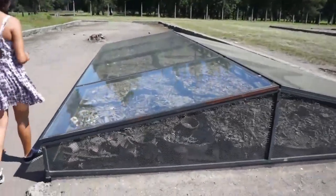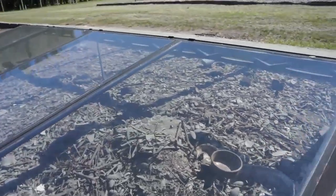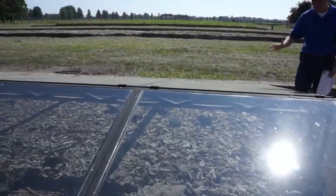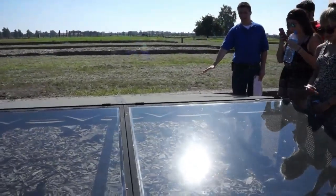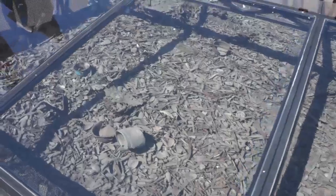This is a preserved example of what the Allied soldiers found in 1945 when they got to Canada. This is 100% real. This is not fabricated. This is not made up. This is actually the possessions of the Jews who were murdered in Auschwitz. Look closely. You'll see all different kinds of objects. You'll see razors. You'll see silverware, pots. Just take a look around it.